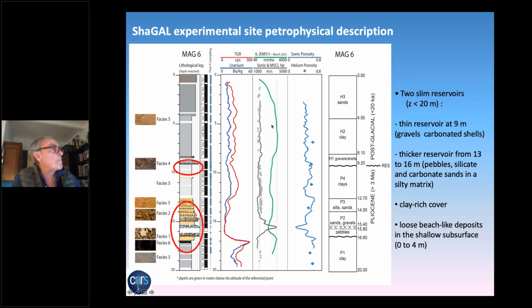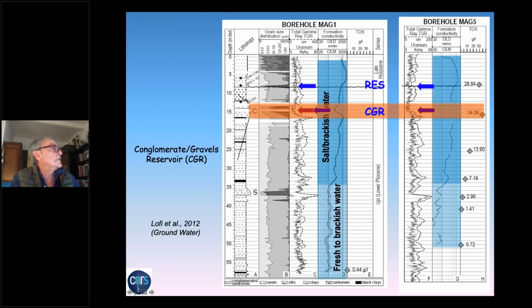So let's see how that looks. Basically, the gray here is all the clay, so you can see that the reservoirs are pretty well isolated. Here we're at the level of an unconformity. All of this is described in a Groundwater paper by Lofi et al. from 2012. We actually started to develop that site in 2004, a long time ago.